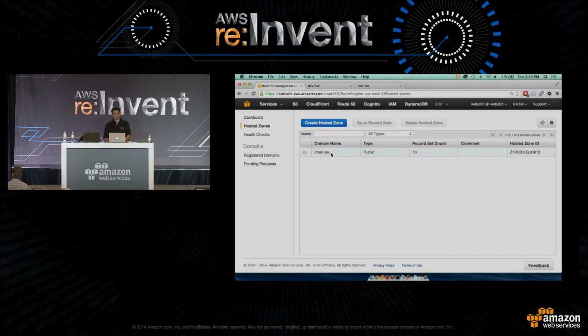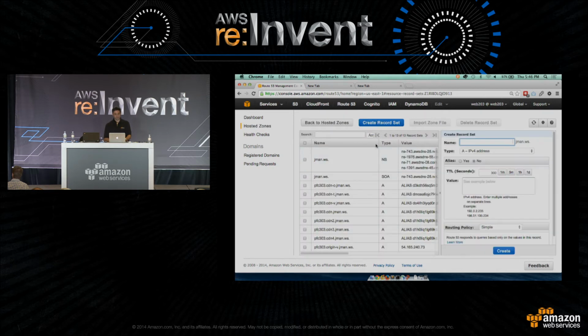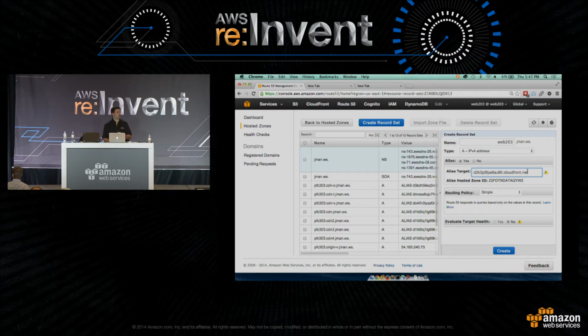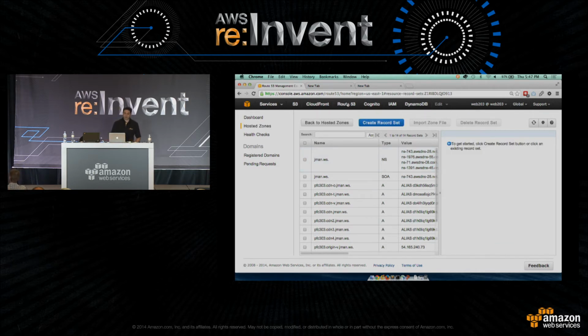So we go back to hosted zones in Route 53, select my zone, create a record set. This is going to be web203. And I'm going to use this alias feature. Alias basically means, first of all, it's free from a DNS resolution perspective, so that's a big win for our pennies-a-month kind of thing. But second of all, it would allow us to do a naked domain as well. If we wanted to do just jman.ws, we could do that with the alias, whereas we couldn't if that feature wasn't there. So I'm going to select the CloudFront distribution that we just picked. Again, it came right up in the drop-down list, and I'm going to hit create. All right, so we have our S3 bucket, we have our CloudFront distribution, and we have our DNS entry.